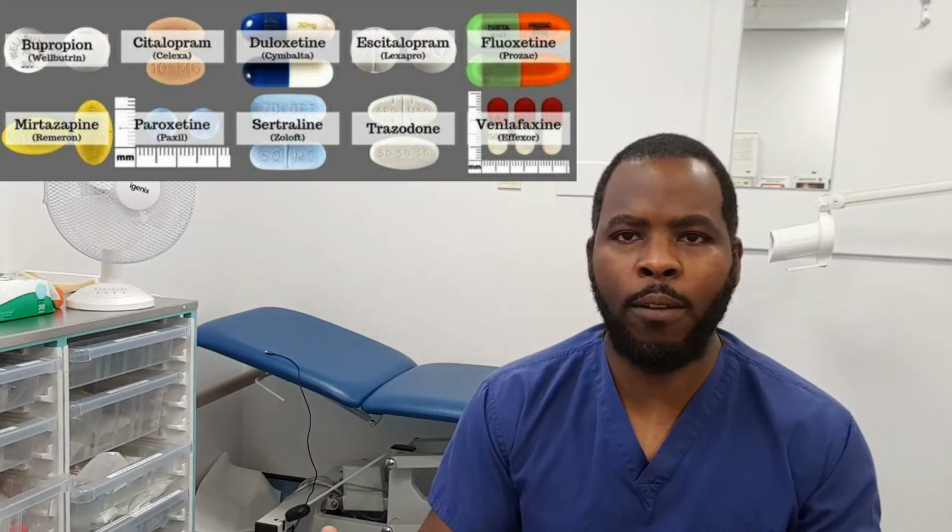So basically, you want to know what is the most effective antidepressant to use when you're depressed. As some of you are aware, you have got different antidepressants such as Sertraline, Citalopram, Fluoxetine, Mirtazapine, Amitriptyline, and a whole host of other antidepressants.